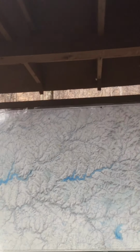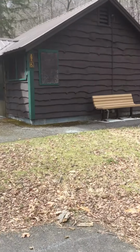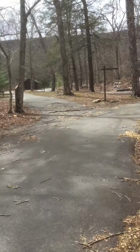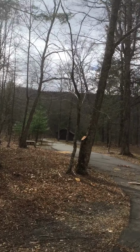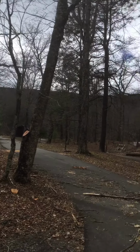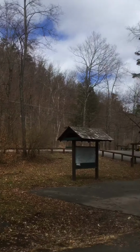Map. Oh, see a bird's nest up there. Another bathroom, handicap accessible, but very basic. There's a loop down around that end. That building was a toilet years ago, but it's closed down probably because of the proximity of the stream. And across the road there are additional campsites.